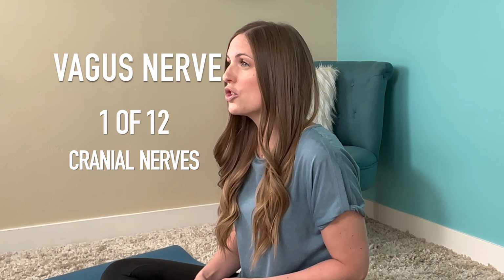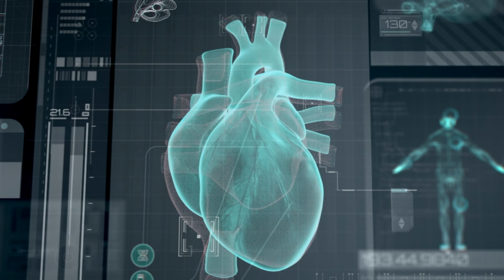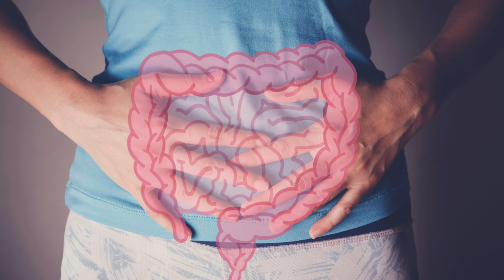As a craniosacral therapist, one of my main jobs is to help to regulate and heal the nervous system. The vagus nerve is a really important part of this equation. The vagus nerve is one of 12 cranial nerves. It is the 10th cranial nerve. It runs from the cranium down the sides of the neck, and it goes down and innervates the heart, lungs, the digestive system, and really all major organs that are running through this area of your body.